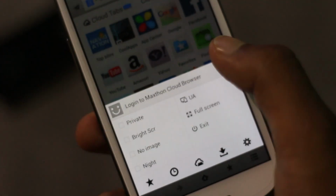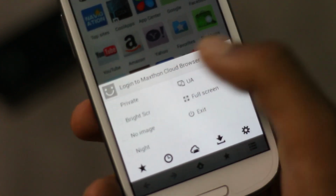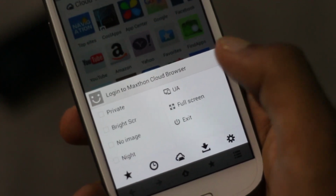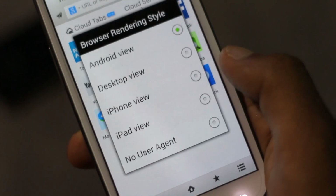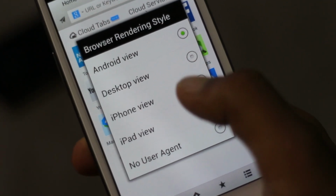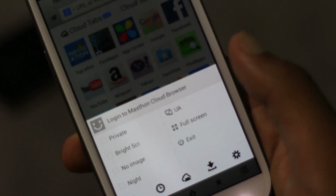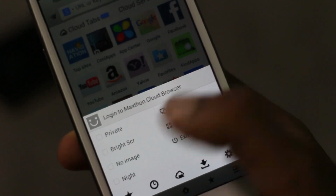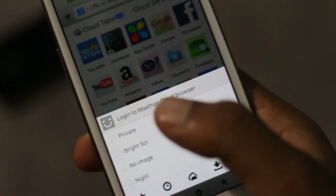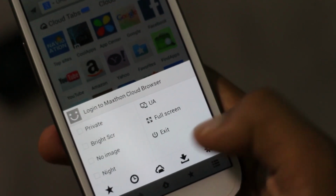You can choose to switch to private mode. You can just have the no image mode enabled to reduce the amount of data transfer. You can just choose which view you want: Android, desktop, iPad, iPhone. You can also just choose to have the full screen mode, the private mode, or the night mode to reduce brightness. And you also have a download manager.